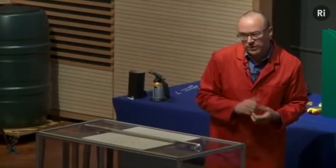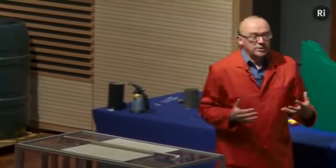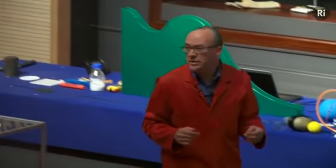So that's what we call deflagration. That's a low explosive. Detonation is something completely different. And to explain this, I'm going to need about 6 volunteers, something like that.